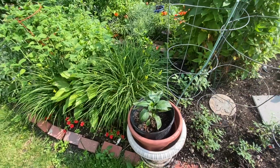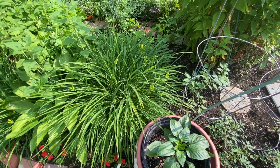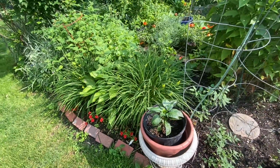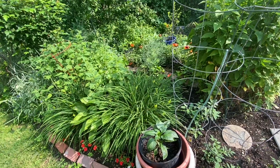I'm noticing here that the daylilies are about to form up and open up. Definitely by the end of next week, we should have some of the first of the Stella d'Oro daylilies. And I think that's going to look so pretty here in this section. I am enjoying my roses in my garden. They are so beautiful. And the fragrance in the garden is outstanding.